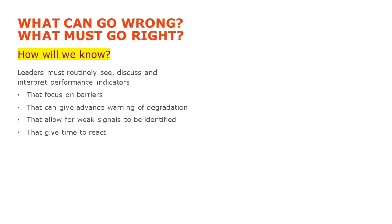So, as I say, that's a very, very simple overview of that incident. I don't plan to unpick that incident in detail, but on this slide you see three questions. What can go wrong, what must go right, and how will we know? These are three questions that the next speaker, Richard Hellbrand, will return to in his part of the presentation. But it really is important to think not just about the first two, but the third one as well. How will we know? That's why I've highlighted it.